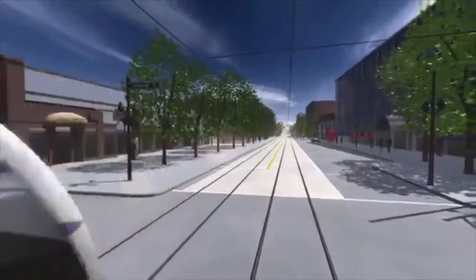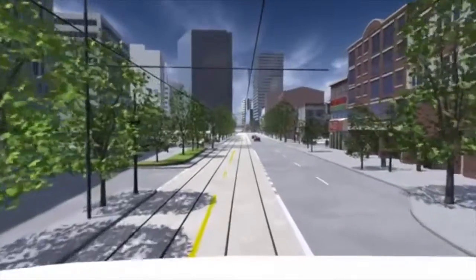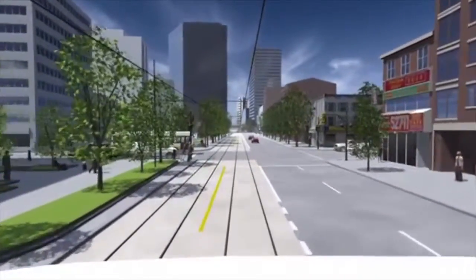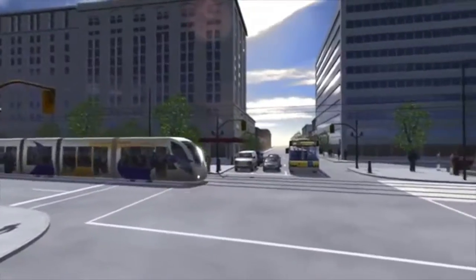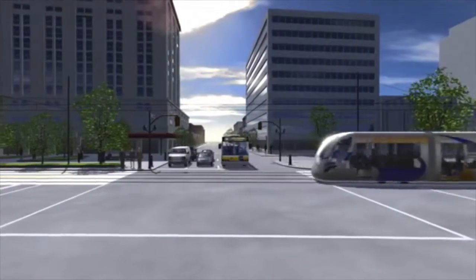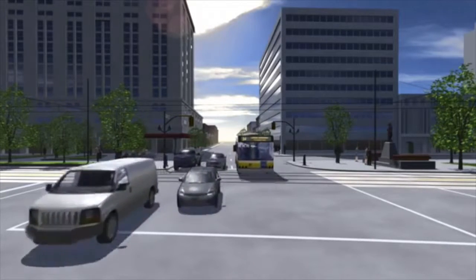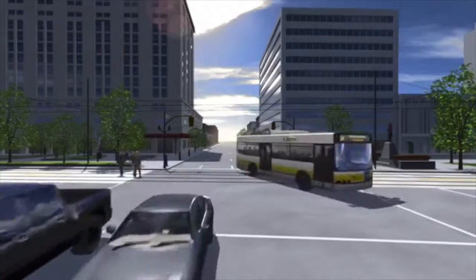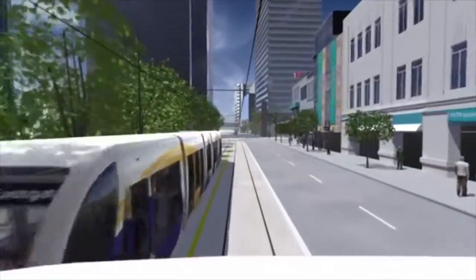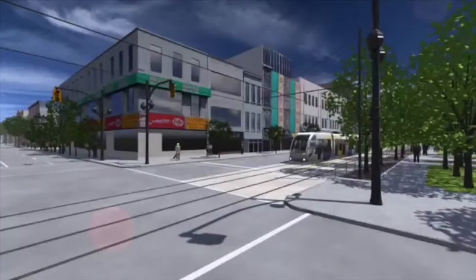On the other hand, you can always rely on the LRT to be there on time, as it is synchronized with not only the system itself, but with traffic flows and specifically traffic lights. So the LRT never stops. It will only stop at the stations as a subway does. So there's always this priority. It won't get stuck in the same way that the streetcars are currently getting stuck in Toronto.